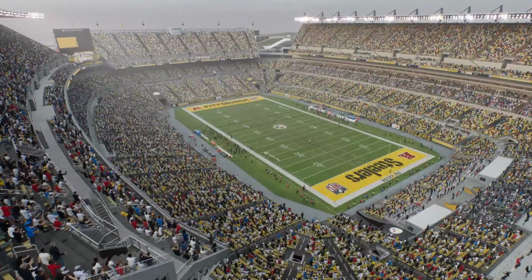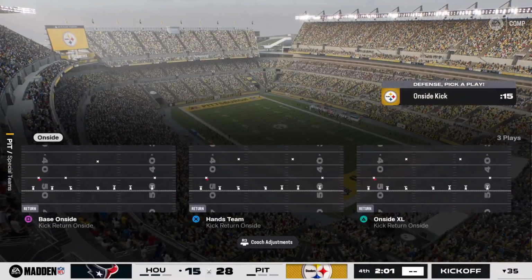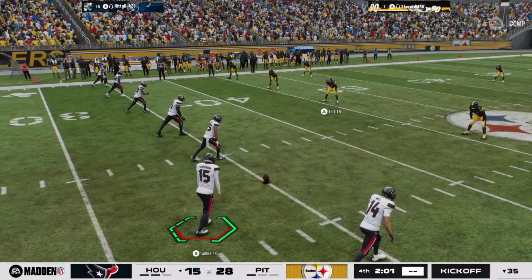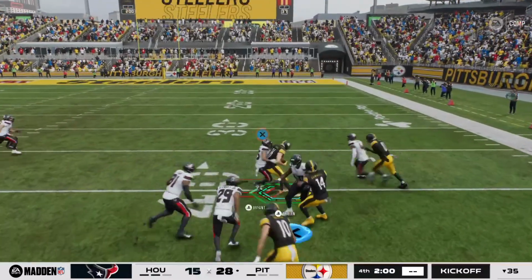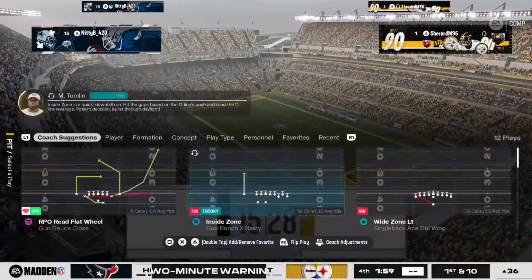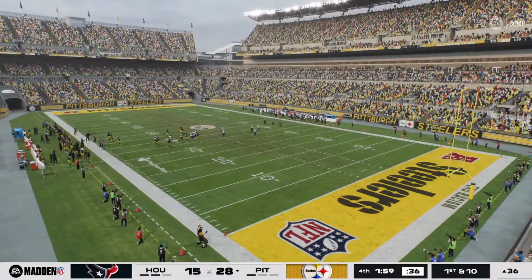The Texans going to go ahead and use their first time out here, and they'll get a chance to catch their breath over on the sideline. So time here for the onside kick just in front of the 2-minute warning. So just under 2 minutes here in this one. Greg and I back for the conclusion in a moment.